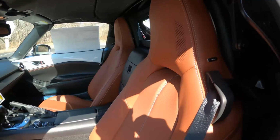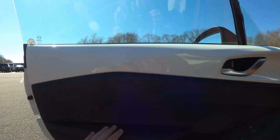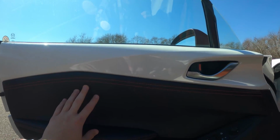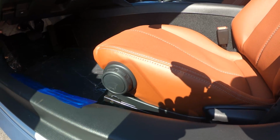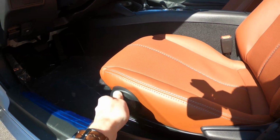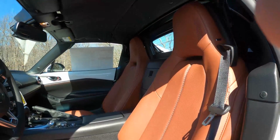So it has a nice Bose audio system. That's right on the door panel there. It has some nice contrast stitching on the door panel here. It has some soft padding, and it does have some body color plastic right here. It does not have power seats in this model, but it does have a knob right here where you can raise the height of the front of the seat. And it also does have a manual recline option right there.